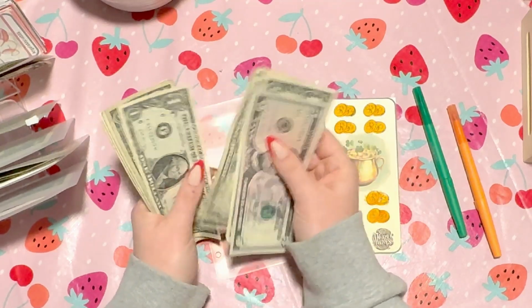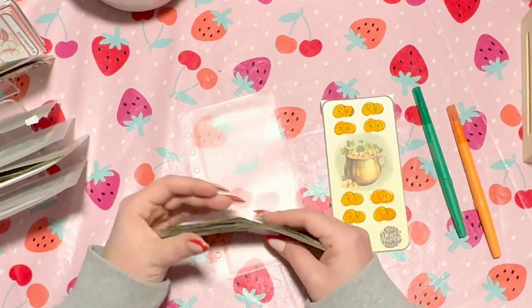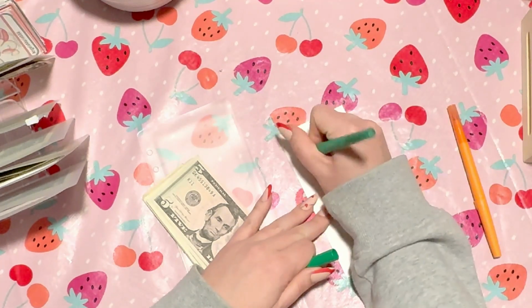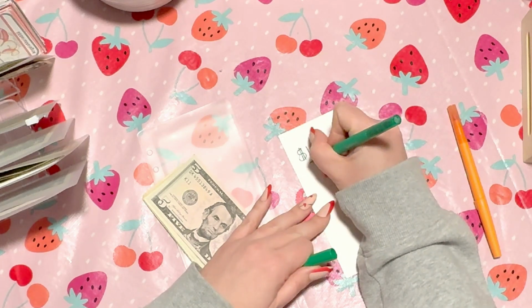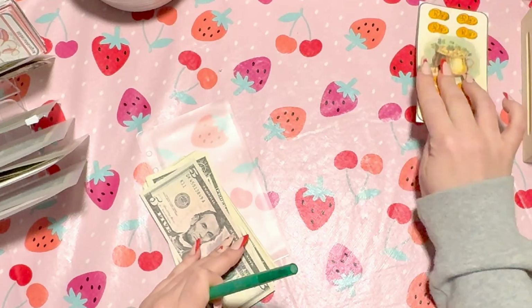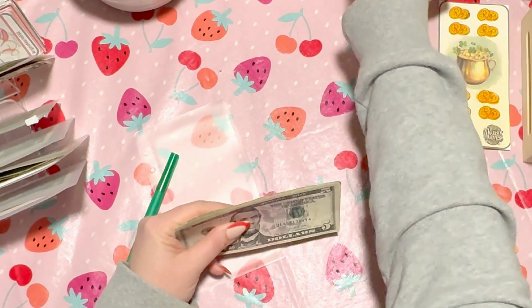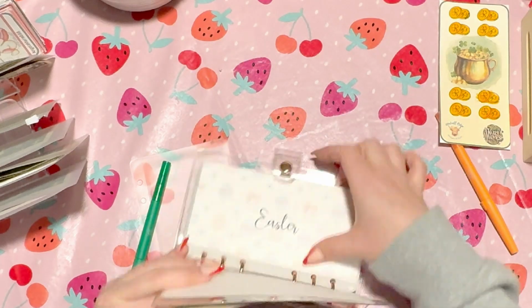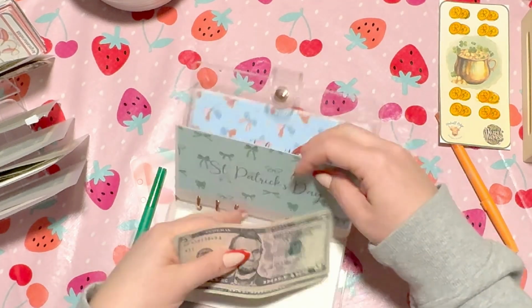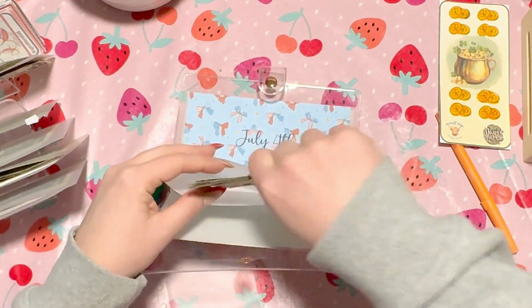5, 6, 7, 8, 9, 10, 11, 12, 13, 14, 15, 16. Okay, so I'm gonna mark that we saved $16 with this. Today is the 15th, and I'm gonna put this in our bag, and I'm gonna put this directly into our St. Patrick's Day envelope here. Where'd it go? Easter should really be after St. Patrick's Day. I don't know why they're out of order here, but that's okay.